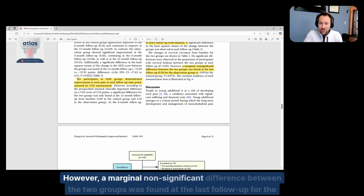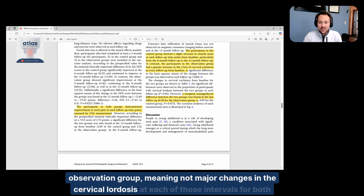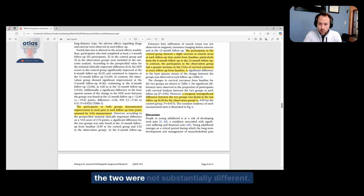However, a marginal non-significant difference between the 2 groups was found at the last follow-up for the observation group, meaning not major changes in the cervical lordosis at each of those intervals for both groups, but by the time they got to the 12-month follow-up, the observation group was doing a little bit better in their cervical lordosis, but the differences between the 2 were not substantially different.